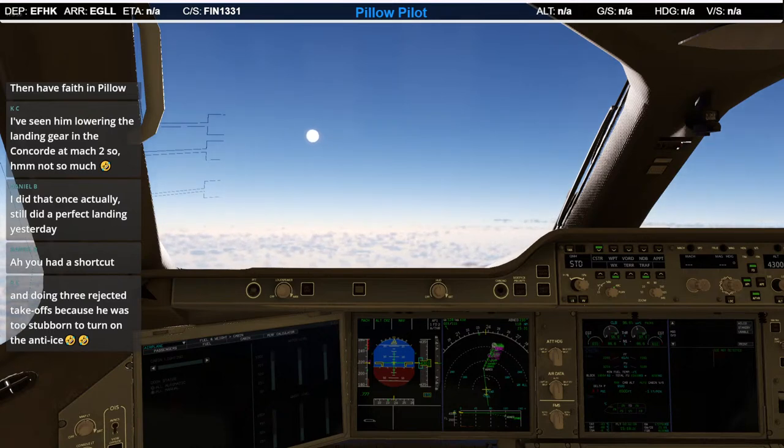Pretty cool. Yes, we'll be ready in about 3 minutes. Confirm level 210 at Sun, Renner 9 Echo Delta. 9 Echo Delta, confirm flight level 210, and I'm just giving you the clearance now so I don't have to do it later because there's no traffic in front of you.